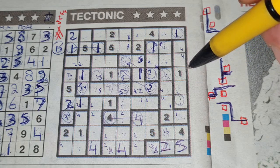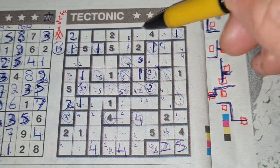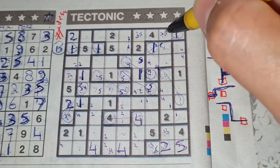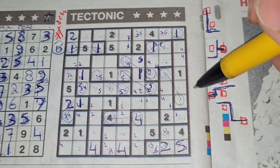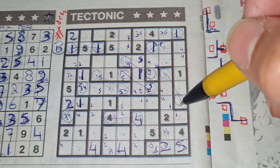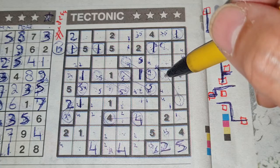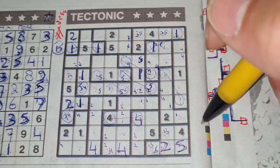Yeah, I'm thinking. We have two numbers left in this L shape for the numbers 3 and 5. Okay. 1, 2, 4. 3 or 5. Complicated.